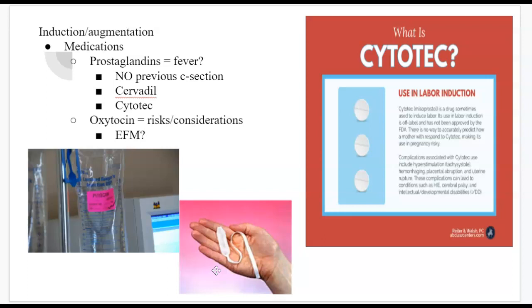If we have a Cervidil, we can just pull it out. A Cytotec dissolves immediately as you're putting it in. We just have to wait it out.